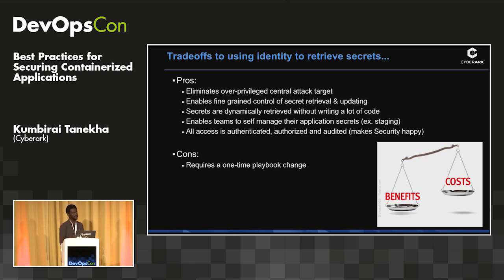And in terms of cons, well, it's not very much, right? It requires a one-time playbook change. If you look at a playbook in the typical case, and the playbook that I had, it's a very simple change. It's the part where I added the Ansible role that we have for Conjur, which essentially establishes machine identity.